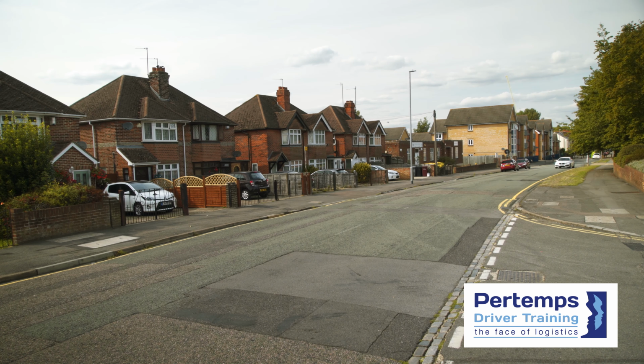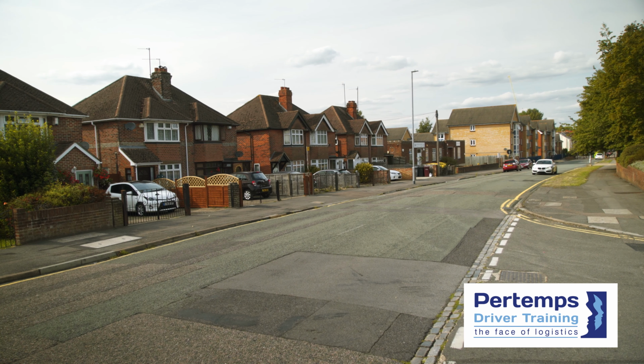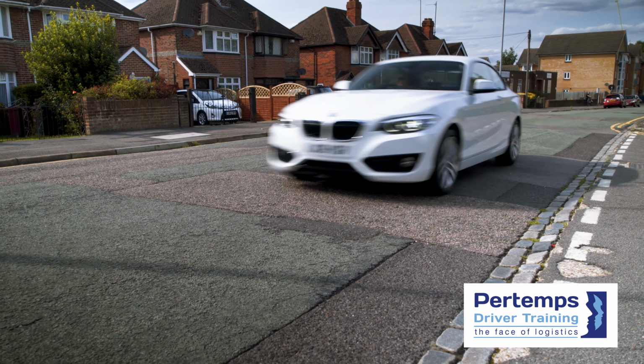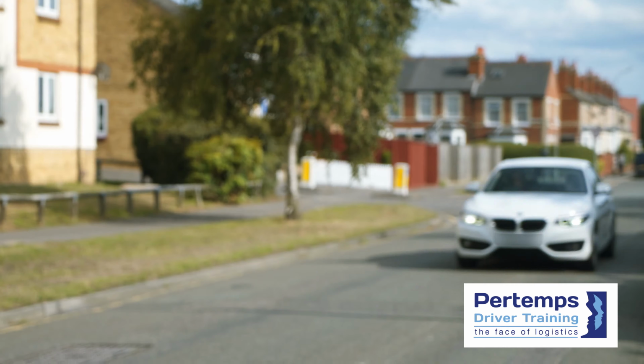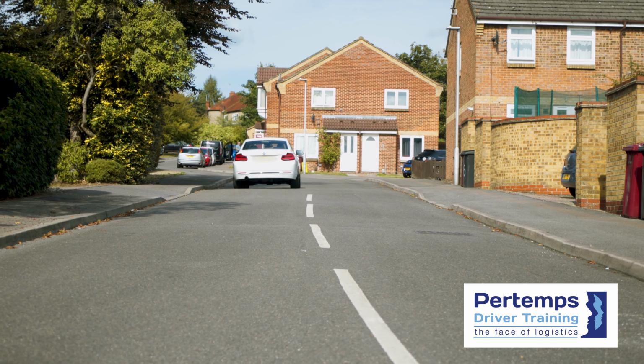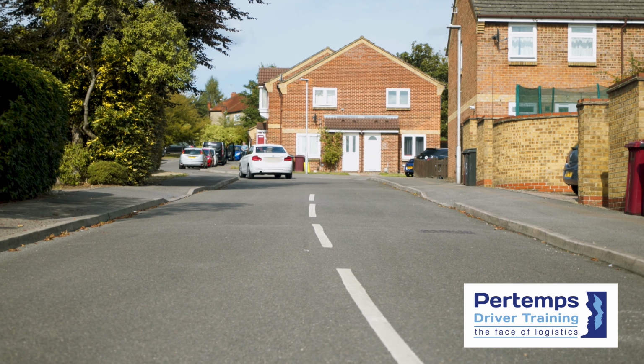Figures from Highways England state that their traffic officers have to deal with around 85,000 breakdowns every year. About 40% of these were caused by vehicles running out of fuel, poor tyre maintenance and engine trouble, most of which can be avoided if you simply maintain your vehicle properly. Pertemps Driver Training recommends you carry out some simple checks before you start driving. This helps keep your car maintained, safe, roadworthy and in good condition, which ultimately saves you time and money.